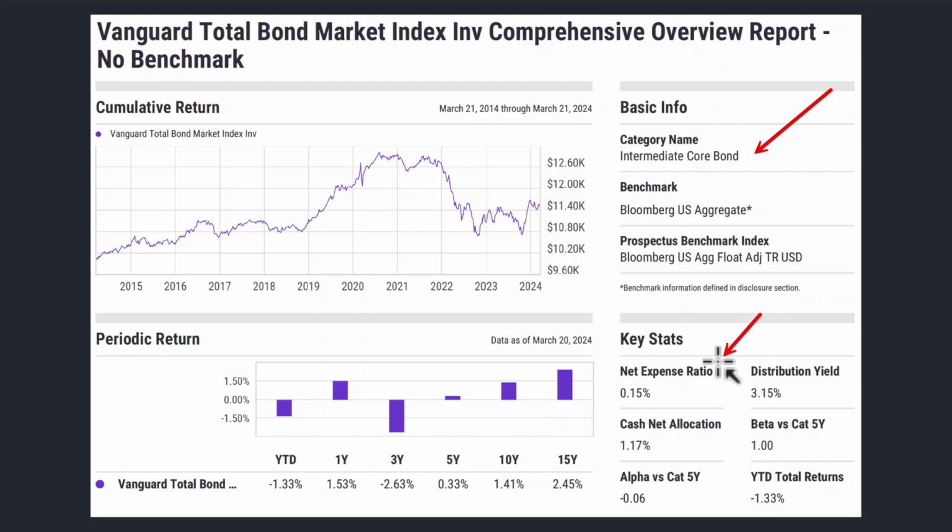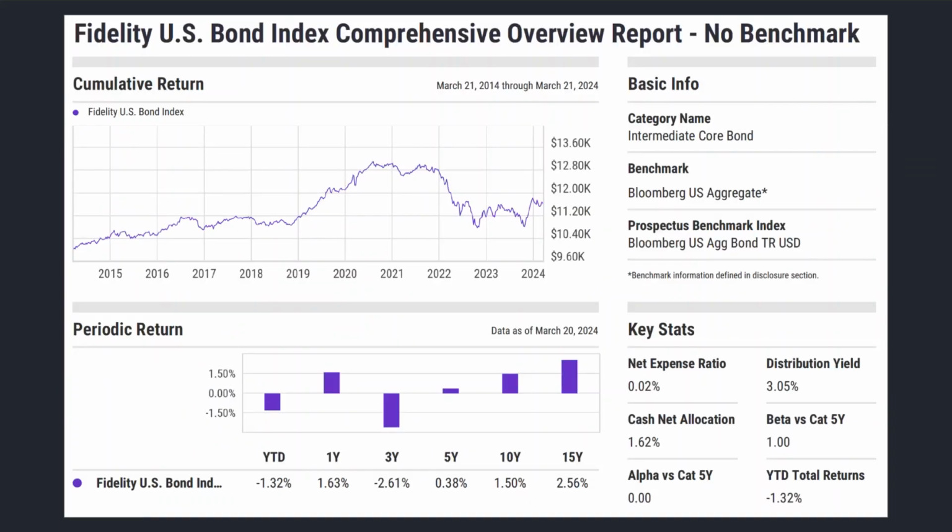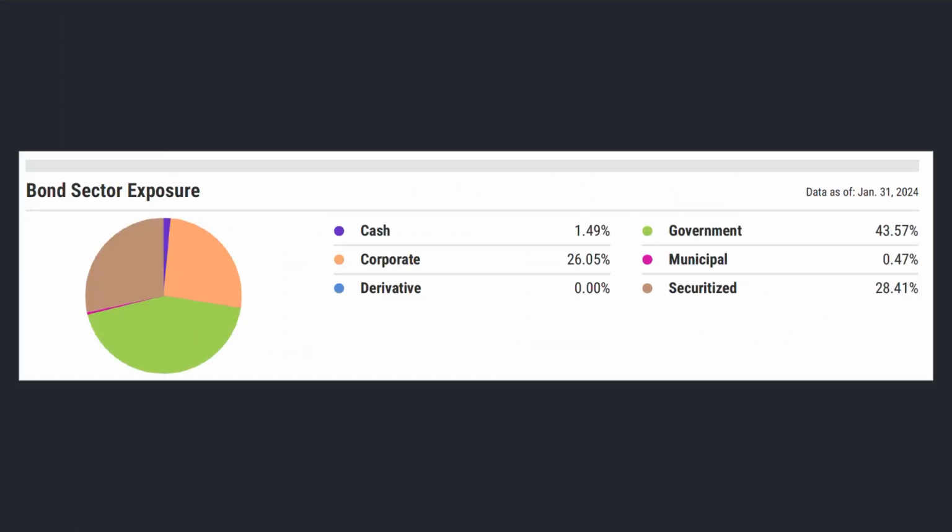The third fund will be the Vanguard Total Bond Market Index, an intermediate core bond fund with a low expense ratio at 0.15%. The Vanguard Total Bond Market Index has 100% of the fund's assets in bonds, with 26% in corporate, 49% government, the rest in securitized, municipal and cash. The fourth fund will be the Fidelity US Bond Index, also an intermediate core bond fund with an extremely low expense ratio at 0.02%. The Fidelity US Bond Index has 100% of the assets in bonds, 26% corporate, 43% government, the rest in securitized, municipal and cash.